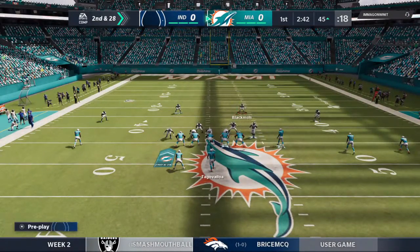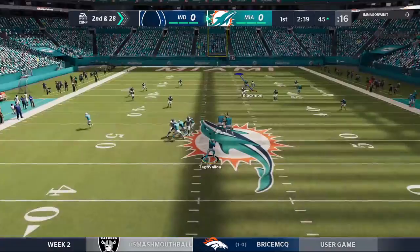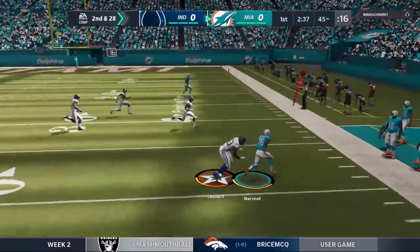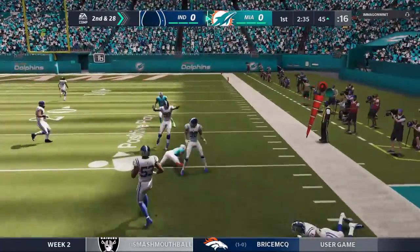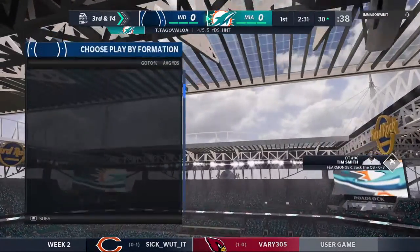The fumble on first down. Now here's second down. Tua sets up to pass it. And that's complete to the right side. It's Marshall. It'll be a pickup of 15 as that'll lead to third down.